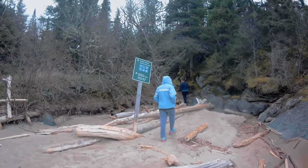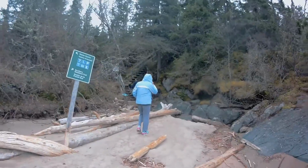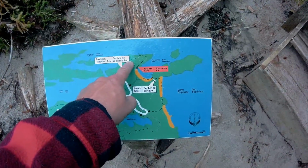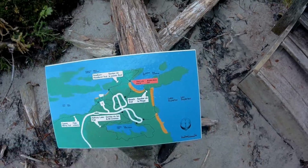So we've arrived at the Southern Headland Trail. We're here and we're going to do this loop and decide whether to come back or to carry on.